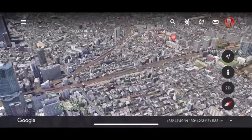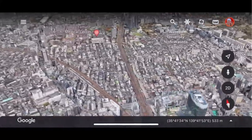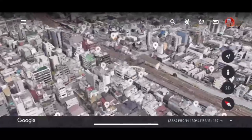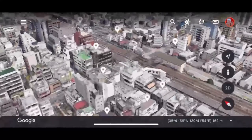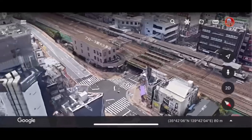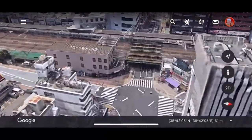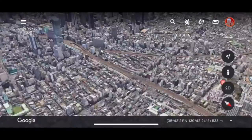All right, here's one more time the video of the area, just to give you a look here. You see, I'm going right over Shinjuku, and the center of your screen is where I am right now. Right now in the corner, right there. So, there you go. What do you guys think?